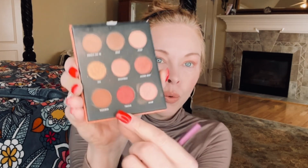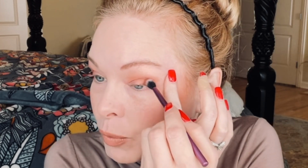I think I want to deepen up the outer corner though. I'm gonna go with, I think it's called Horizon right here, which is one of the deeper shades in the palette, and it's more of a medium-toned, warm-toned brown, not quite a terracotta brown. Just gonna put that right in the outer corner. And I'm not gonna really blend it too much because I don't wanna blend it into the beam that I placed in the center. And I think this is exactly what it needed. Just a little more depth in the outer corner here.